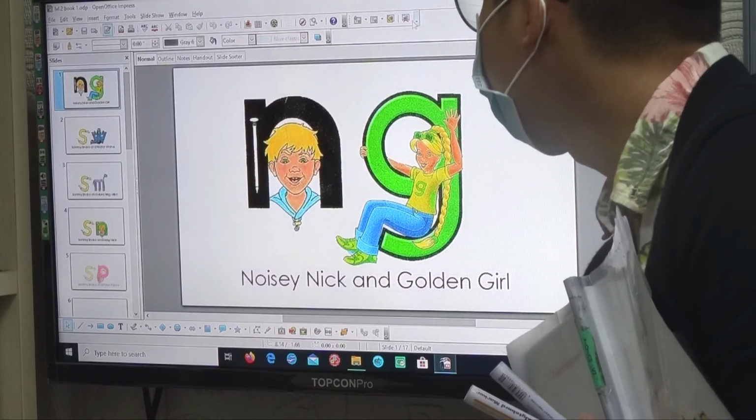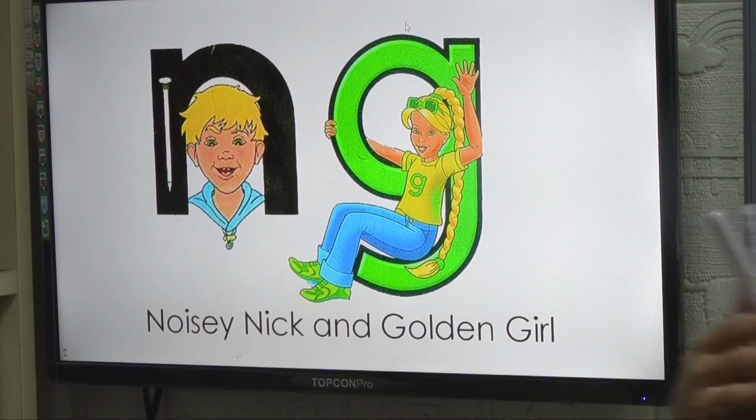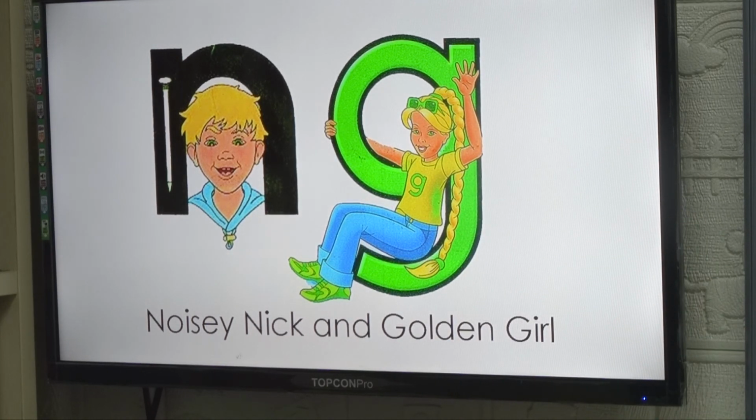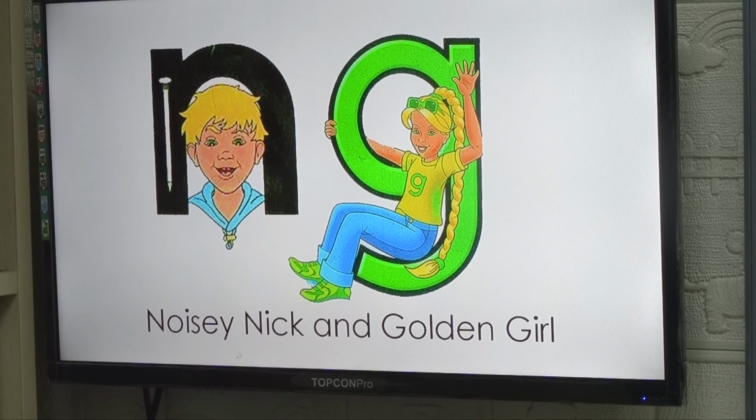Okay. So this one we've learned before, right? Noisy Nick and Golden Girl. Together, what's their sound? What do you think their sound is together? I'll give you a hint. They like to play on the swings. And sometimes, when they don't play on the swings, they like to sing songs. What do you think their sound is? Have you forgotten? Very good, Avery.